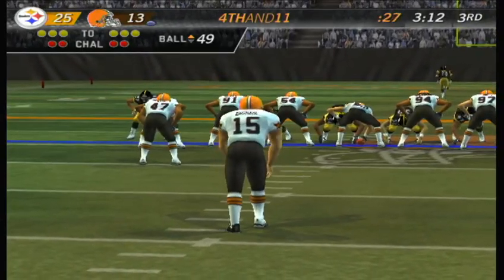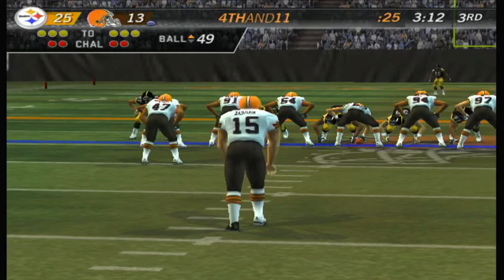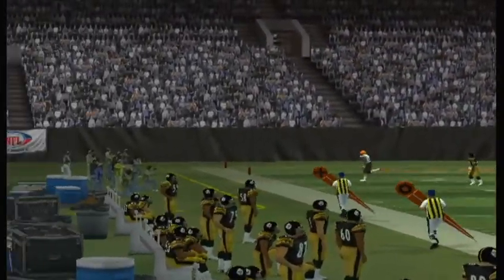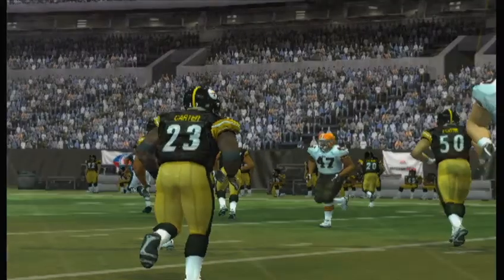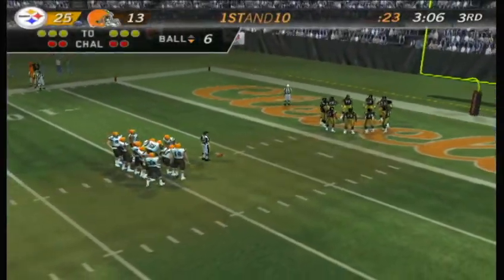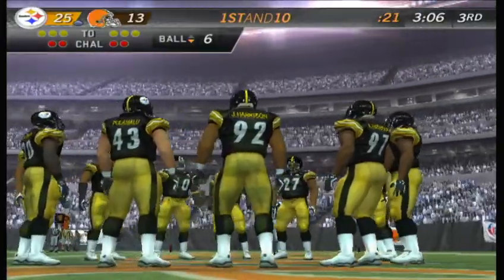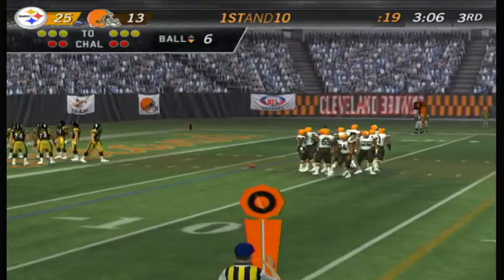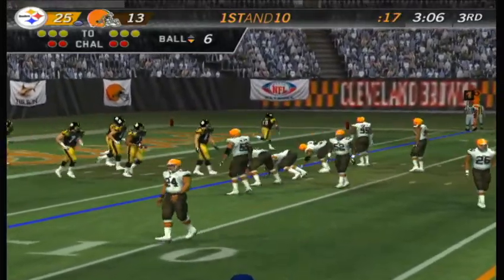Sastadil will come in now to punt it away. Holmes back to return. And he chooses not to return this one. First and 10, deep in their own territory. Ball on the 6-yard line.